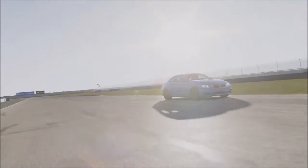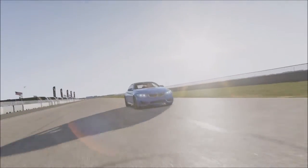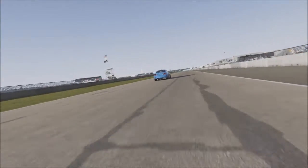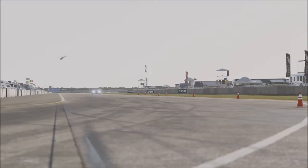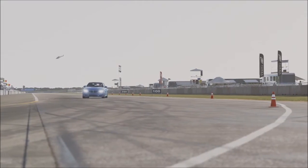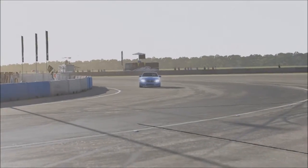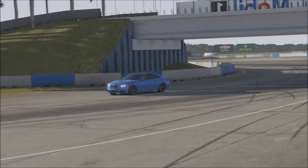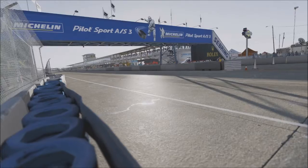0 to 60 is done in 3.9 seconds, and at the top line you'll be doing 187 miles an hour. However, the RCF is quicker getting to its top speed, and given a big enough straight can leave the M4 trailing. For me, personally, the M4 is in a different class. I was expecting to be sideways the whole time, possibly ending up backwards in the swamps of Miami going, why did I drive this? But no, this really is a brilliant car.